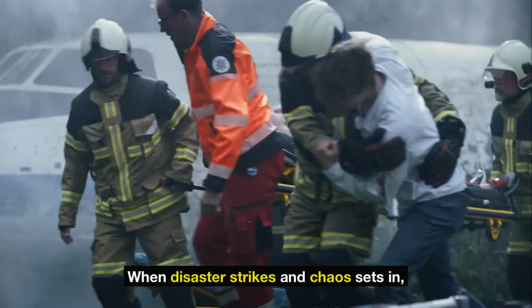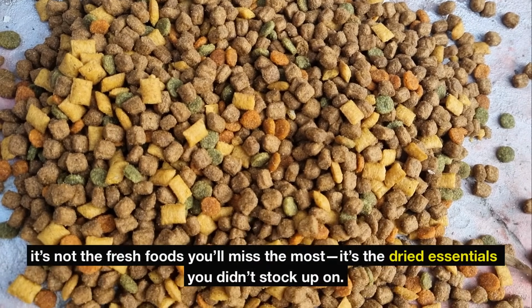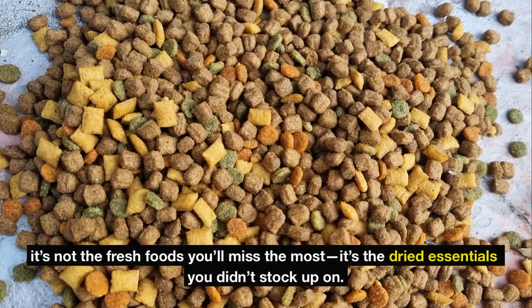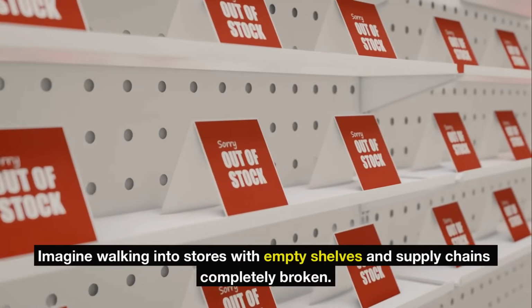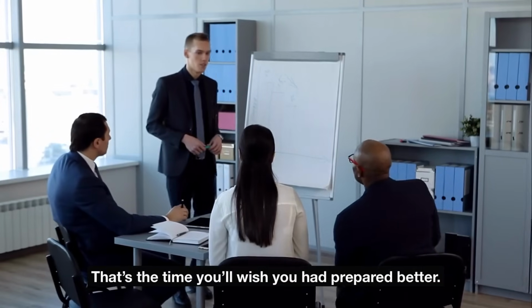When disaster strikes and chaos sets in, it's not the fresh foods you'll miss the most, it's the dried essentials you didn't stock up on. Imagine walking into stores with empty shelves and supply chains completely broken. That's the time you'll wish you had prepared better.